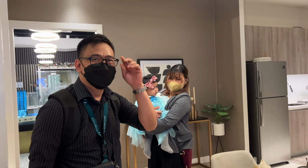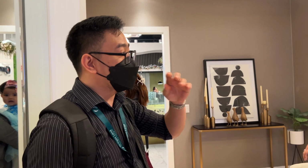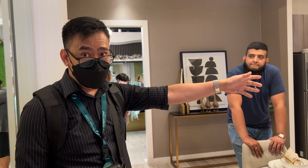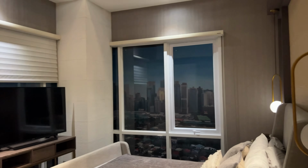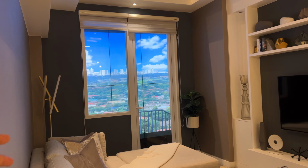one bedroom model unit. 58 square meters, right? Yes, sir. For a one bedroom, this is 58 square meters. We have our kitchen, then a toilet and bath. Aside from those, we have a laundry room, a laundry area here. You have your own bedroom, and the window is connected to the balcony. The balcony has a separate entrance from the living room.